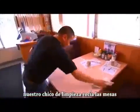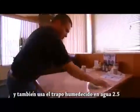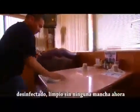Our busboy goes around and sprays the tables, and he also uses a rag that's been soaked in the 2.5. Disinfected, cleaned, without any bleach smell.